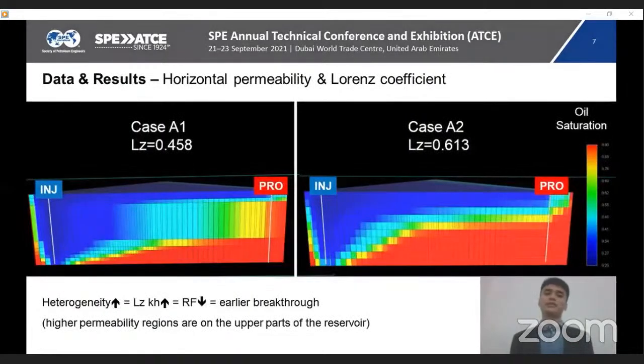To study the effects of heterogeneity on Lorentz coefficient and performance parameters, this figure shows a diagonal cross-section from our injector well to our producer well with respect to oil saturation. Please note that the higher permeability regions are located in the upper parts of the reservoir. These are just 2 shots from 2 of our trials. Of course, we did much more than that. As you can see, as we increase heterogeneity, so does the Lorentz coefficient, which in turn results in a lower recovery factor and an earlier breakthrough.